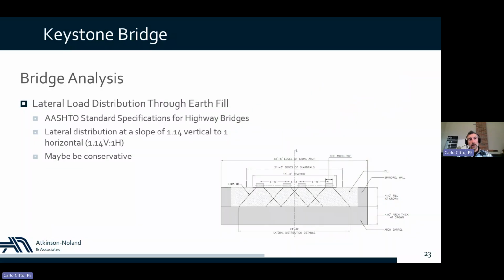So in terms of lateral load distribution through the earth fill, I want to talk a little bit about it because it's important. You have an arch with a 3D structure, we cover it with fill, and then you ask yourself how much of the wheel load is going to reach the arch structure, and how is the load spreading through that fill material. And because the fill material varies in depth from the crown to the spandrel walls, you engage different sections at different locations. So one option is to follow the AASHTO standard, and it lets you use a lateral load distribution at a slope of 1.14 vertical to 1 horizontal, and sometimes this may be conservative.